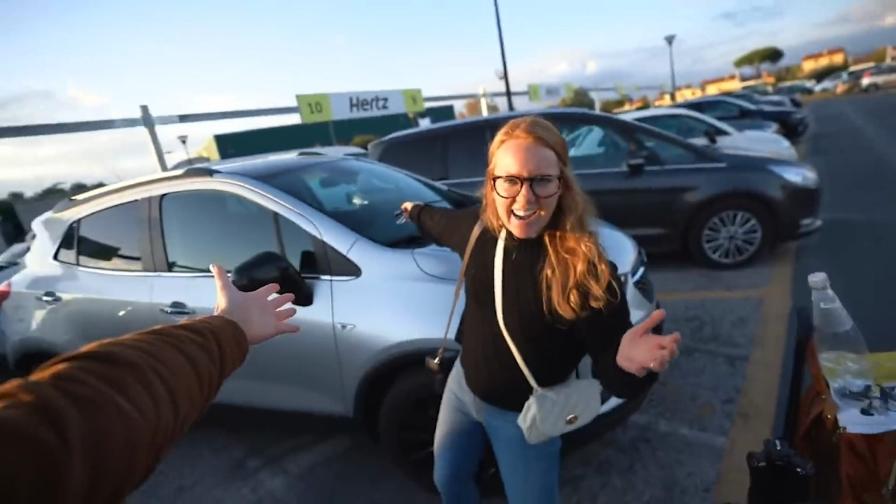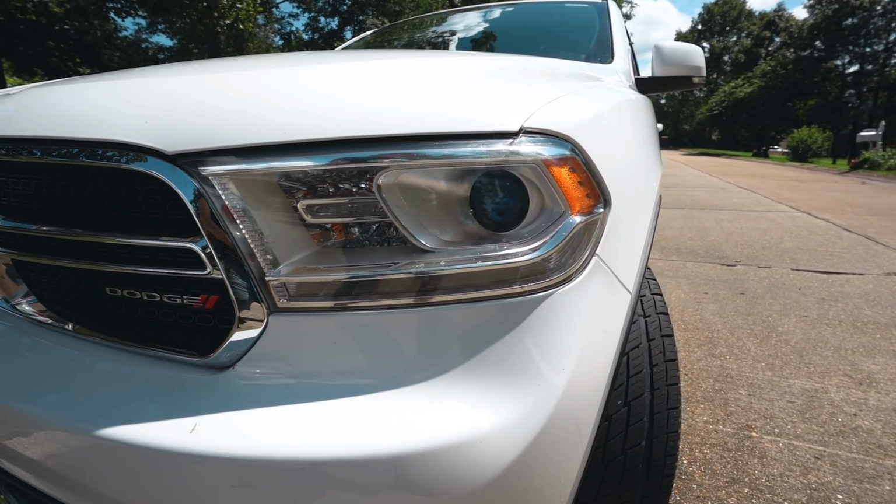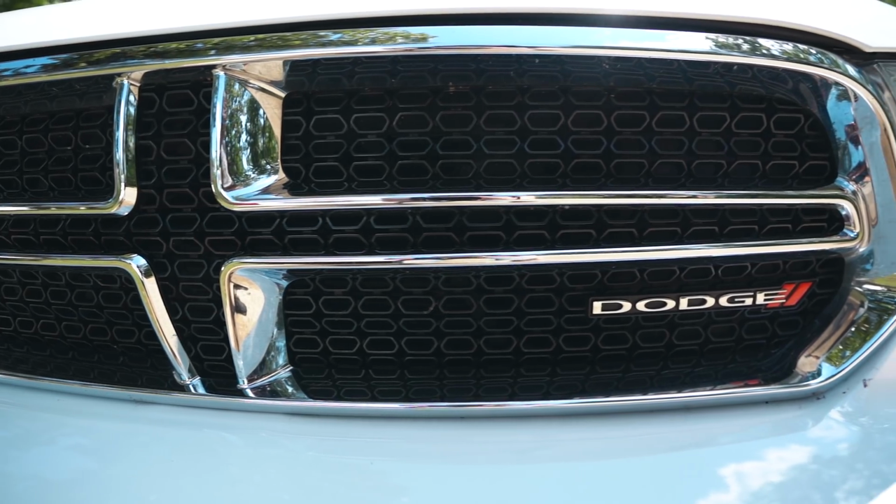We have some exciting news. We got a car! It's our brand new car. It actually happened though. Well, it's not a new car. It's a 2014 Dodge Durango with 70,000 miles. The same mileage actually as the RV.